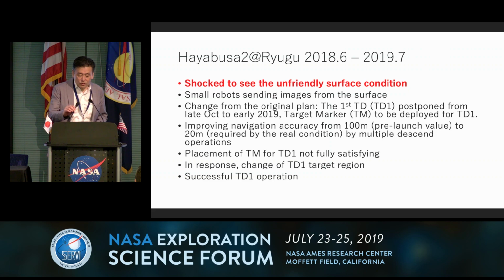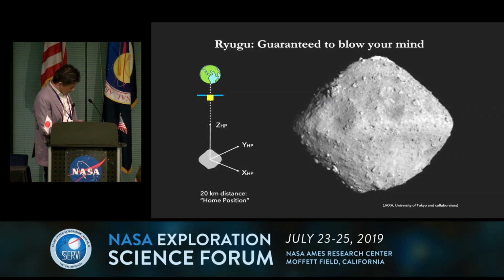So when we got to Ryugu about a year ago, in June last year, we were shocked to see its unfriendly surface condition. And what I mean by unfriendly is something like this. We did expect to see boulders on the surface, of course, but the problem is that boulders are everywhere. We cannot find a spot that seems safe enough to land. And when I say arrival at Ryugu, what I mean is that we got to the home position. Home position is about 20 kilometers away from the asteroid, on the Ryugu-Earth line, from which you can communicate with Earth very easily.